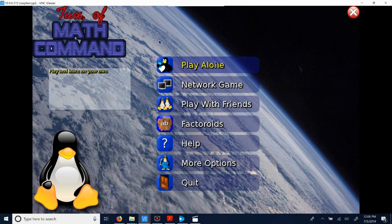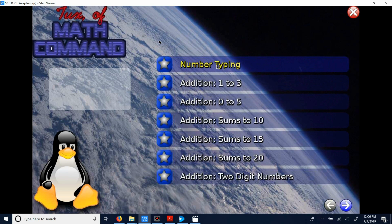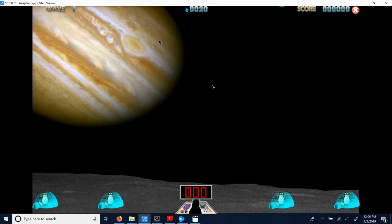So they're going to click on play alone. They can also play with friends on this computer. They just have to take turns on the keyboard. So if we go into this, it's all set up in a video game format. If we go into Math Command Training Academy, we have all sorts of skill sets. They can start with just number typing, which is learning how to type a number on the keyboard when you see it on the screen. We have addition, subtraction, multiplication, and division, so that they aren't overwhelmed with learning everything at once. We'll go in first just into addition, and they can practice those basic math skills.